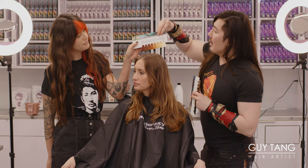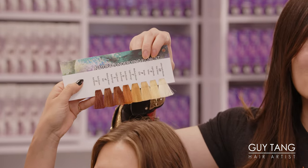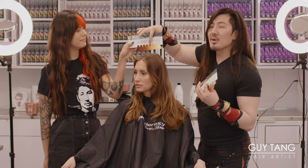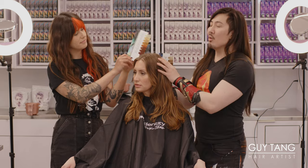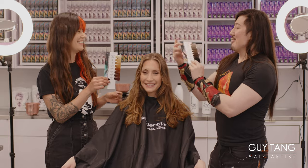What we're gonna have to combat naturally in her hair, since she's a level 7, is a little bit of that copper gold tone, more of a warm gold, a little bit of that orange will come through. So with her hair, we don't need to put that much Midnight Flame 7 into her hair. She's naturally gonna have a lot of red in there, a lot of gold, a lot of warmth. So we're gonna let her natural red come through. And because she's a 7, she's not gonna need much.